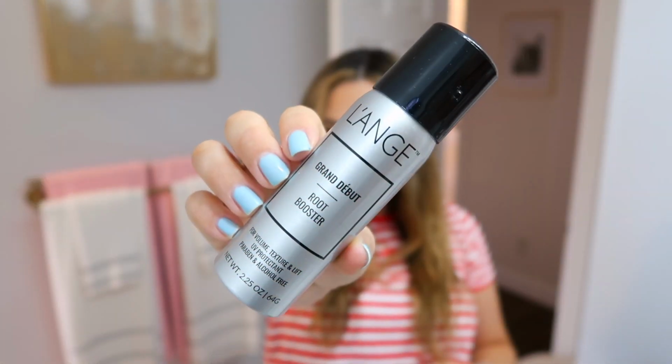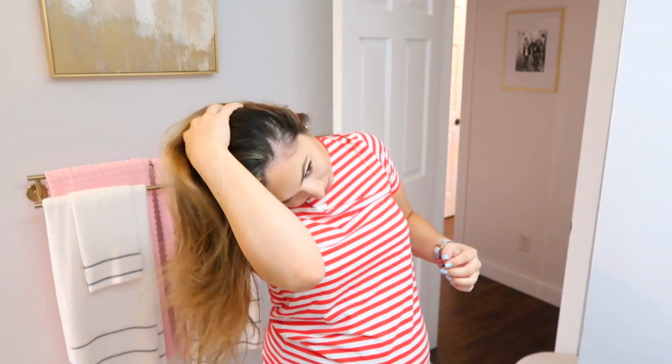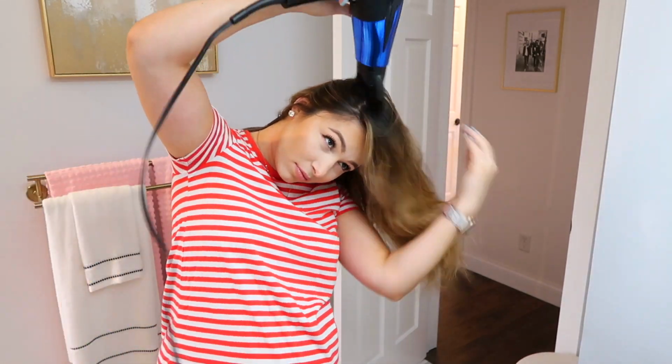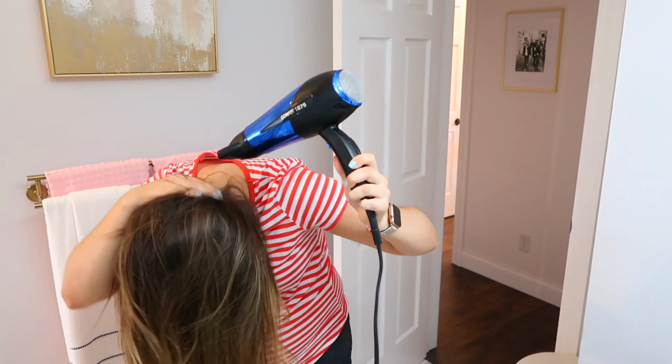Next up is the Grand Debut Root Booster. This is a foam to lotion spray. It's going to give you really great volume and lift at the root, and it's very long lasting. It is recommended for towel dried hair, which is how I've been using it, but I also have tested it on completely dry hair. I told you guys I've been putting these products to the test. I want to make sure that they are really versatile and work in a number of different ways, and this definitely does. Sometimes if you use a root booster on dry hair, it has the opposite effect and it makes your hair really flat, like even flatter. And this one will not do that.